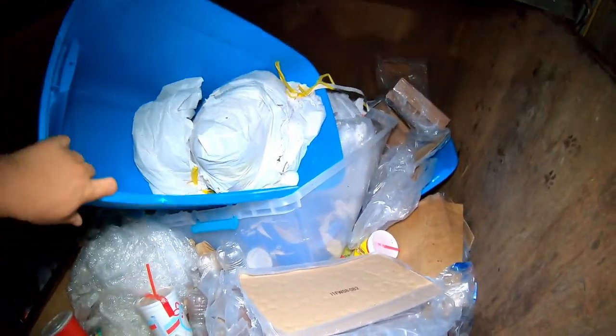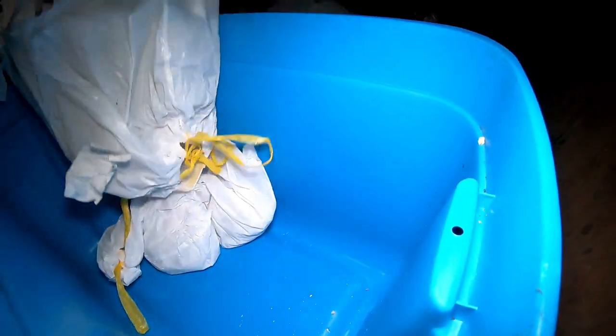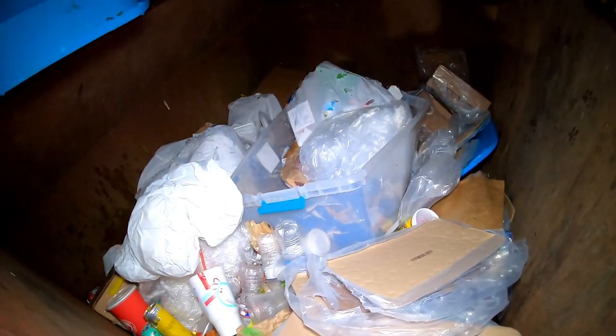I see totes. Oh, yeah. Totes are good. That's the lid for it over there too, isn't it? I had to throw a bunch away. Did you? Well, yeah, because... Oh, your dogs? Yeah.